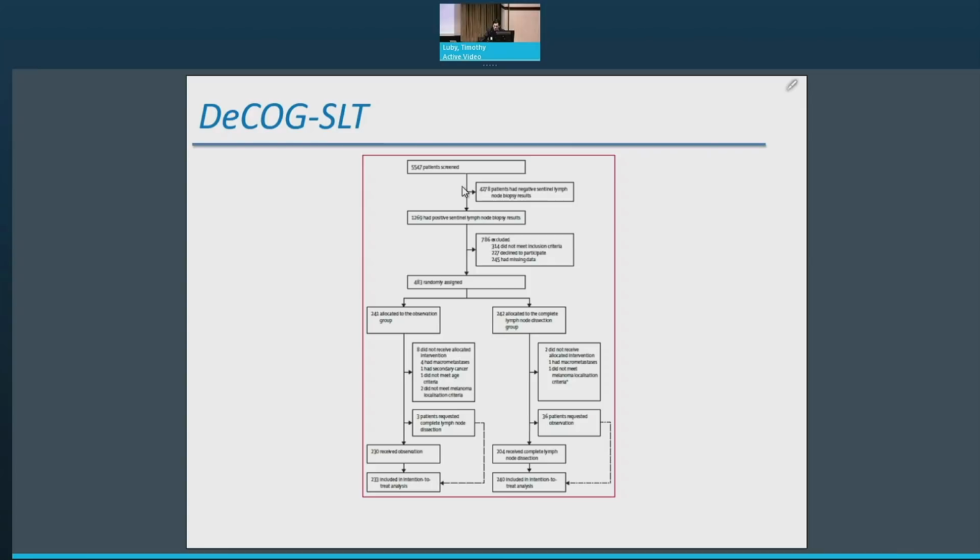Now, importantly, I put this up to make a point later, so you can see how these trials work. Typically, you screen a bunch of patients, identify those with positive sentinel lymph nodes, and then a bunch of those get excluded for various reasons. Then you randomly assign those who are included to the 2 treatment groups. That's your intent to treat, those patients you're intending to treat. Some of those patients drop out and don't actually get the treatment, so you can have 2 analyses: either an intent to treat analysis, looking at the two groups based on all of those you intended to treat, or an analysis on those patients that you actually treated.